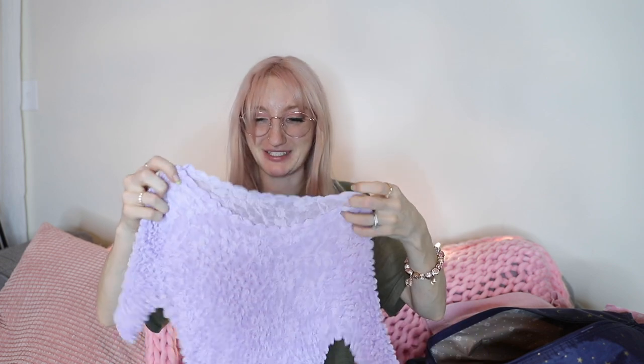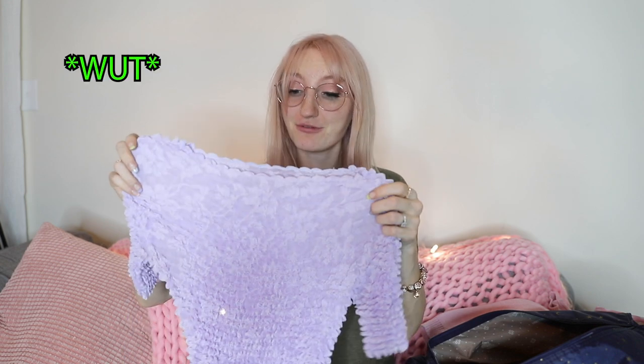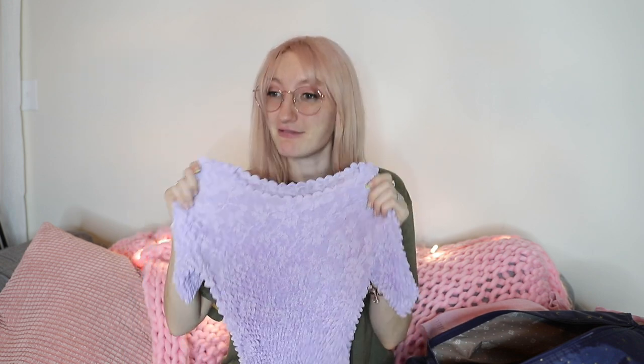Only in Japan. This was in the $5 bin and this is exactly like a shirt that I've got from Dolls Kill. Pretty sure the Dolls Kill one was at least like $20-$30. This was five and it's my favorite color.